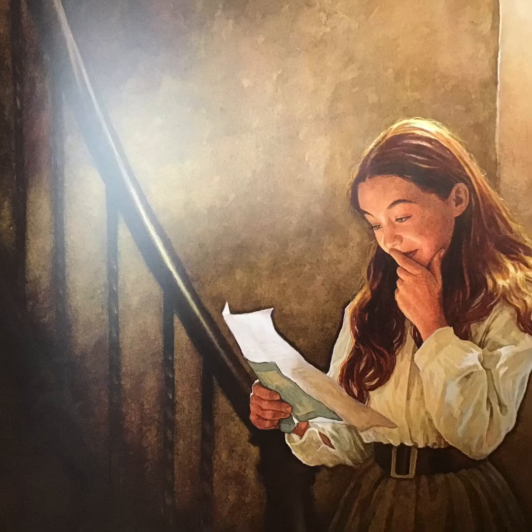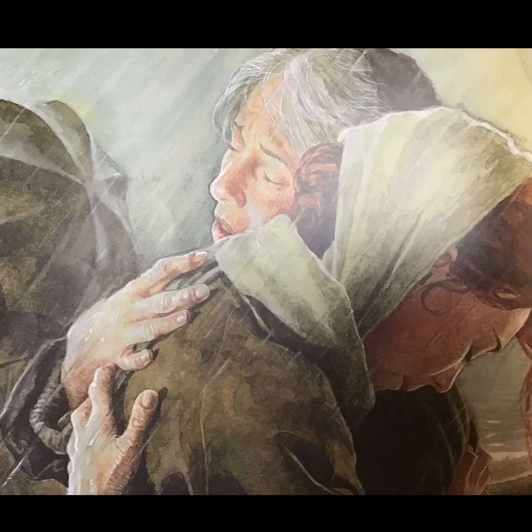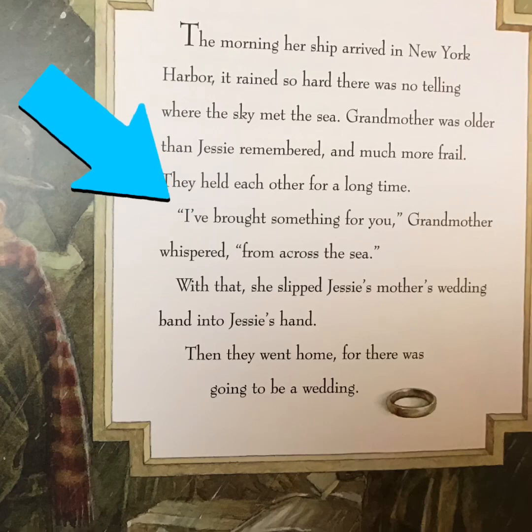"Dear Jessie, I sewed the ticket to the lining of my coat. I say goodbye to this village. The rabbi is taking Miss Minnie. Your loving grandmother." The morning her ship arrived in New York Harbor, it rained so hard there was no telling where the sky met the sea. Grandmother was older than Jessie remembered, and much more frail. They held each other for a long time. "I've brought something for you," grandmother whispered, "from across the sea." With that, she slipped Jessie's mother's wedding band into Jessie's hand. Then they went home, for there was going to be a wedding.